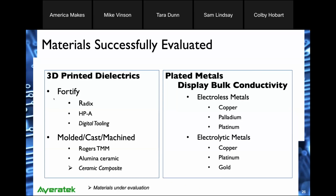The plated metals that we're working with right now primarily are copper, palladium, and platinum in the electroless category. So that's the very thin 200 nanometer layer that we're putting down first. And then the electrolytic metals that will plate up to the thickness of the trace that we need are copper, platinum, and gold. There are other metals that can be electrolessly plated and electrolytically plated, and we're compatible with most of those, but these are the ones that we're working on right now.